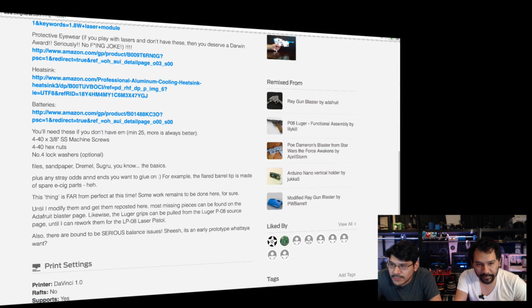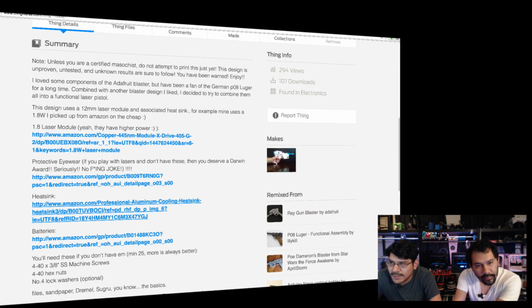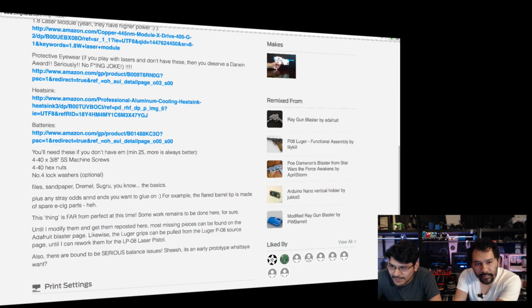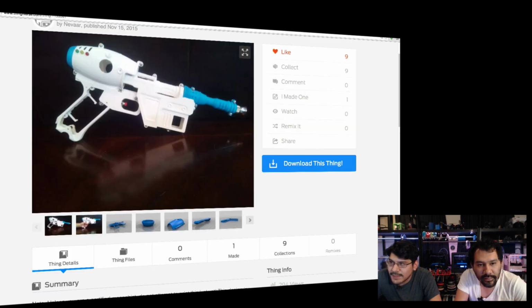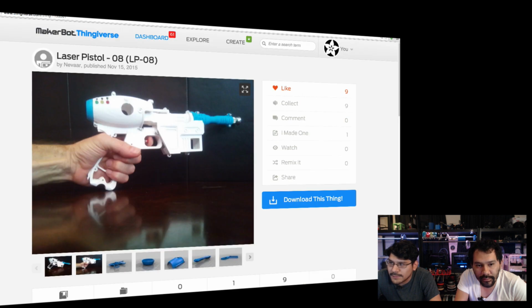And a bunch of descriptions here. This is what I love to see. He's got all his stuff labeled out here. Even though he says don't do it, he still lists all the stuff to do it. Serious bounce issues and stuff. I'd love to see a video of it popping some balloons or lighting a cigarette or something. That'd be fun. It's still a work in progress, but this thing looks awesome. Thank you so much, very cool. Nivar, Thingiverse user Nivar, something like that.